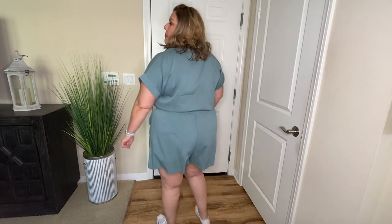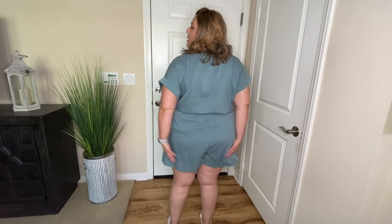I mean, it has functional pockets. The buttons do work. That's how I'm able to get in and out of this romper. The length of it is great. I mean, I like the fact that it's not too short. The back is okay. It kind of flattens me and I just don't like that. It really doesn't give me much shape. And the color, I guess, too, doesn't look that great. So honestly, this is a no.